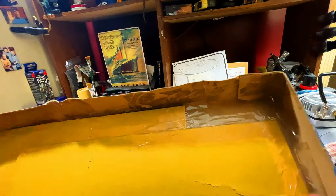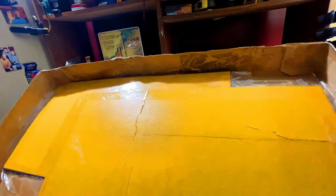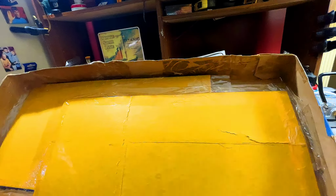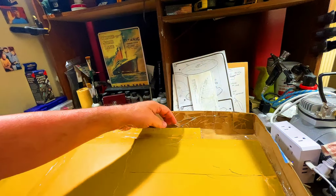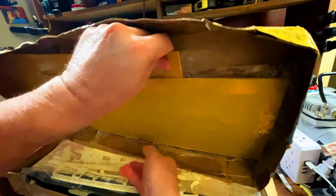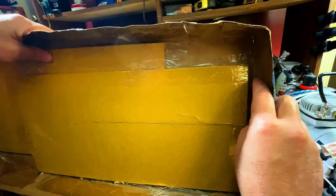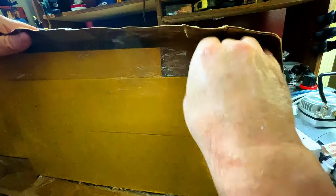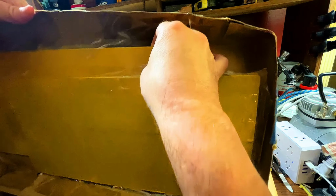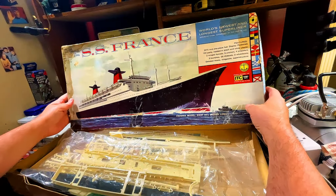It looks like the seller put all kinds of tape all over the inside of the box and put these inserts in. I don't know if this was to try to keep it from being crushed. This should have gone on the outside of the box. I don't know what this is all about. This is not something I would have done. And there's no way to get it off without tearing the box. Oh man, this is freaking horrible. All right, let's put this aside and we'll see what we got.